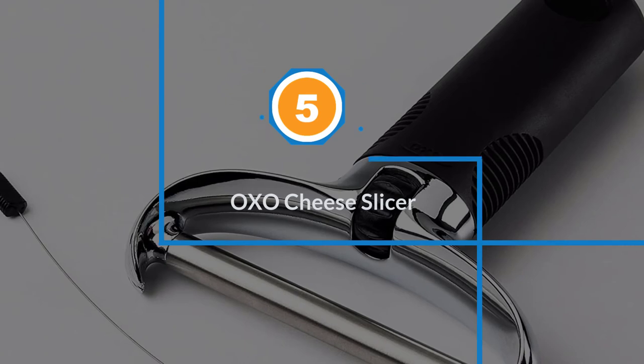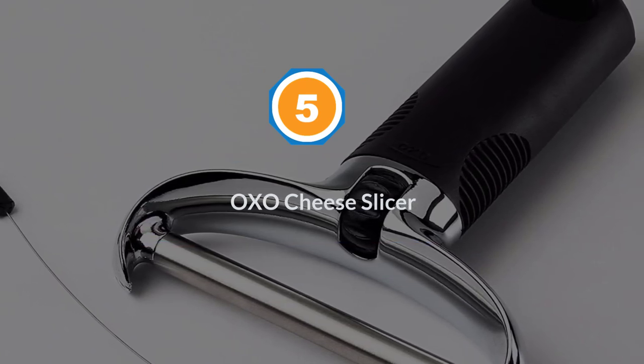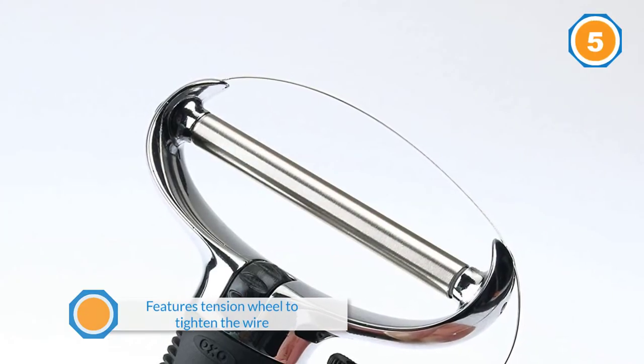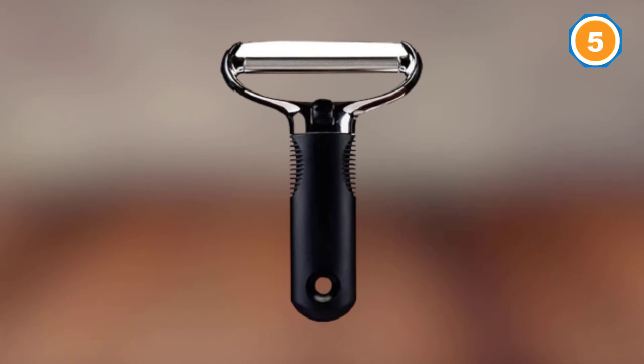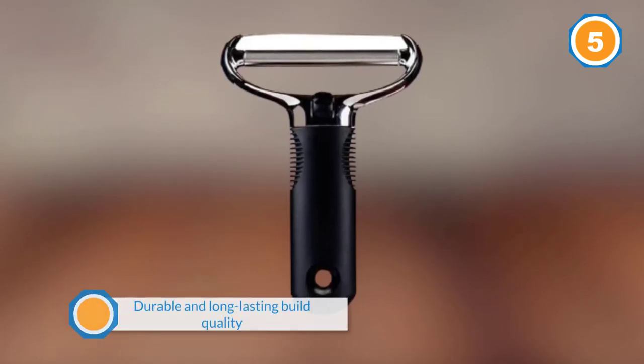Number 5. OXO Cheese Slicer. When it gets down to the wire, many cheese slicers are simply not durable enough to make the grade. OXO has created a cheese slicer that claims to offer around a decade of use. This makes it one of the longest-lasting models on the market.